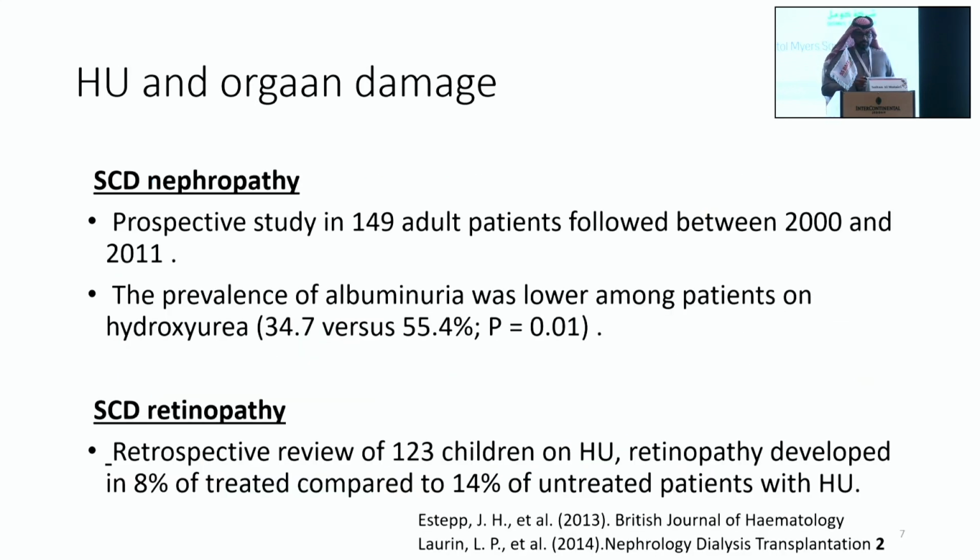Initially, and up to now, there was also a question about how it really affects organ damage. Is it protective of organ damage? All the studies were non-randomized, but most of the evidence came from patients with nephropathy and retinopathy. In nephropathy prospective studies, of around 150 patients, it seemed to decrease the risk of macroalbuminuria if started earlier. The same goes for retinopathy, where there appears to be a reduction in those on hydroxyurea compared to patients not on hydroxyurea, regardless of their sickle cell disease genotype.